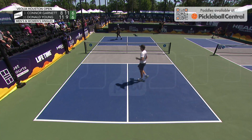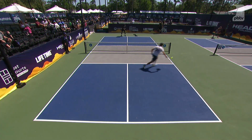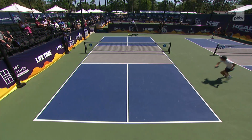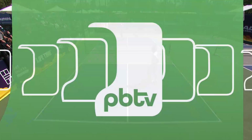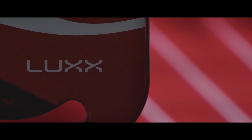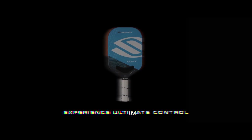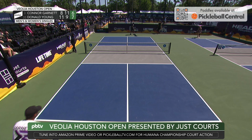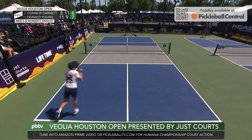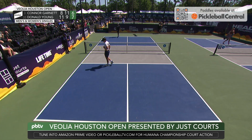Point. Just Young able to return it. Just too much open court there. Out of the timeout. Young to serve. 7-6. Side out.